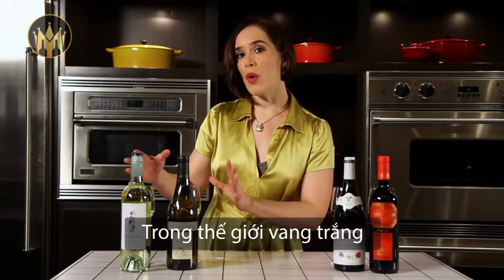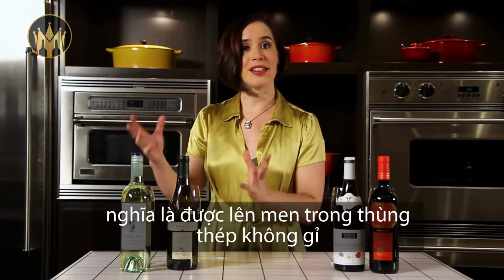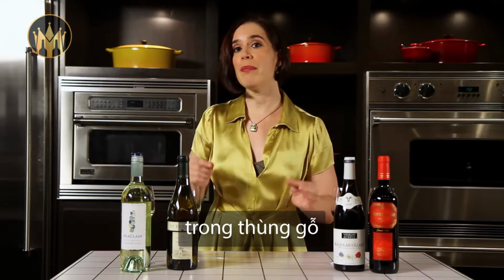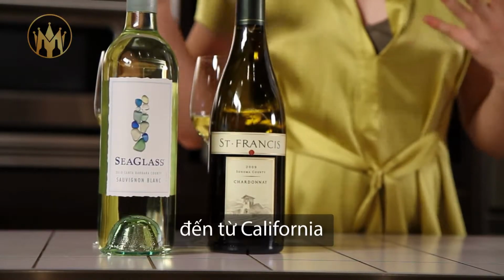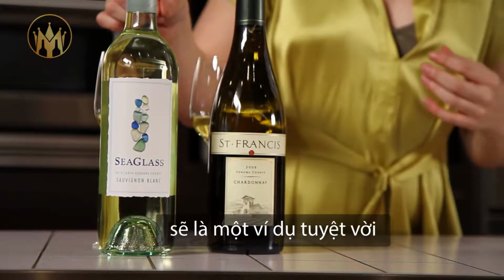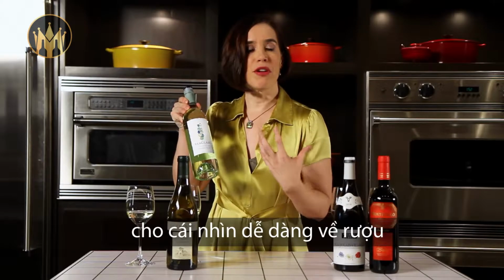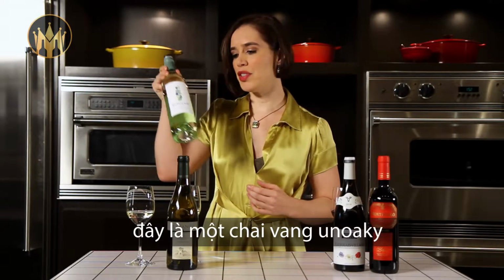In the world of white wine, the vast majority of white wines are unoaked, meaning that they are fermented in stainless steel and go straight to bottle with no period of aging in wooden barrels in between. That Sauvignon Blanc here that we have from California would be a perfect example, and just the package alone, the way it's done in clear glass with this very refreshing look to it, all of this conveys to me that I can expect an unoaked style.